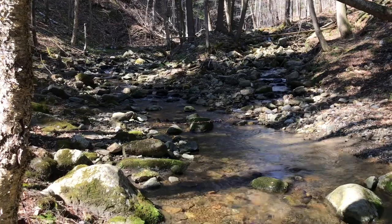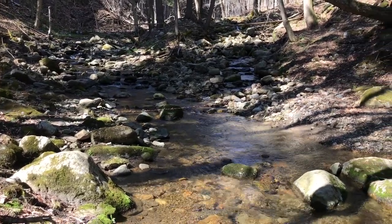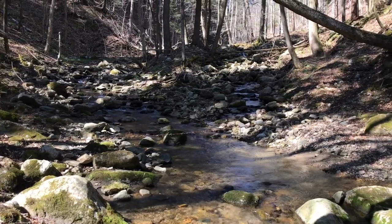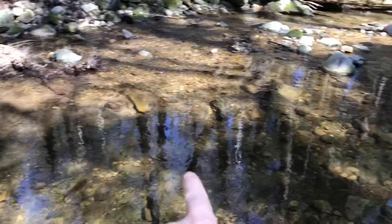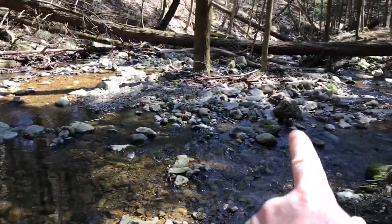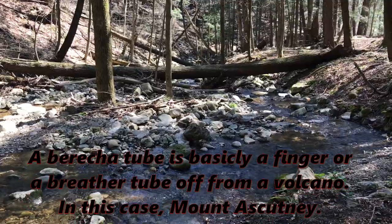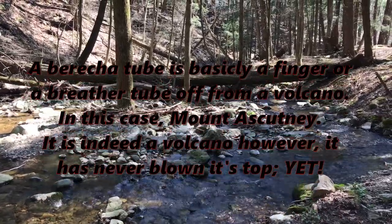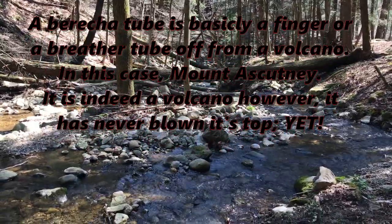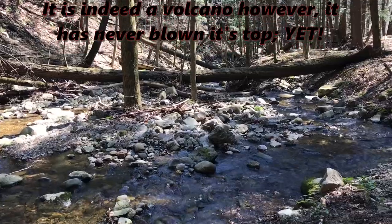So my goal is to get down a ways below this, and the reason is because this flow is right directly smack dab over the top of a breccia tube. So finding it, of course you can't see it, it's buried in all kinds of till, but I know the general location from this point, so that's what I'm working my way to.